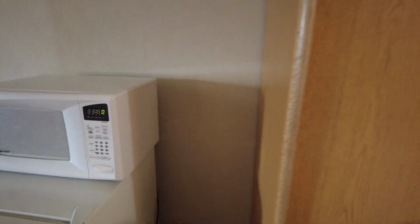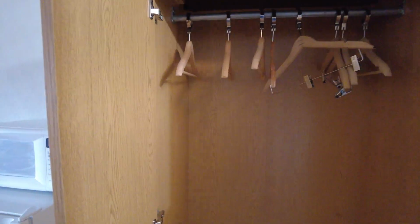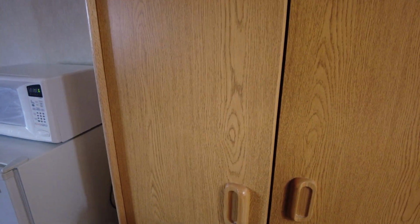And then over here we have like a wardrobe closet. Coat hangers. There's a spare heater there. Then over here we have the sink vanity area. Ironing board on the back.